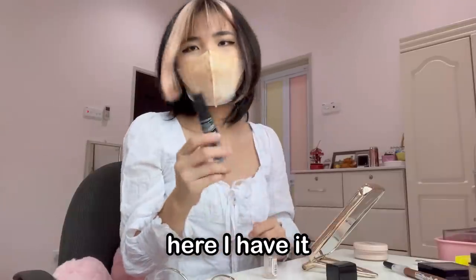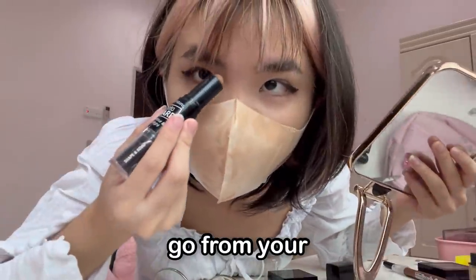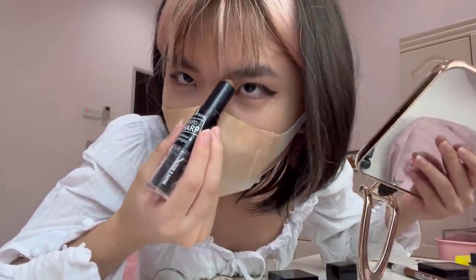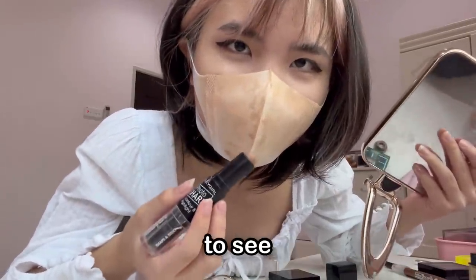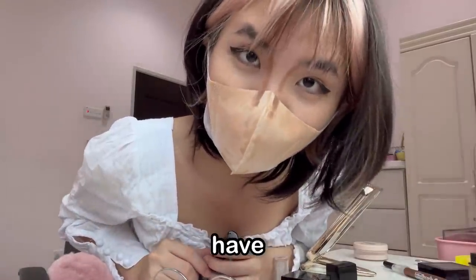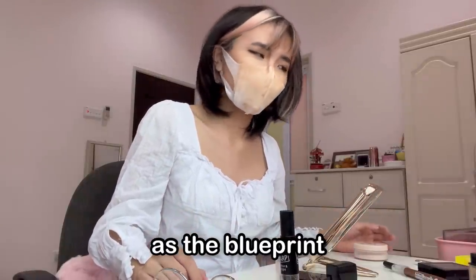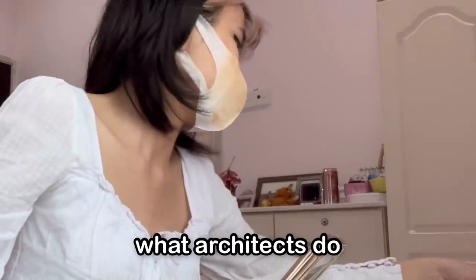Here I have it in a cream form. And I also have it in a powder form over here. Oh, the smell. Go from your inner eyebrow down, down. And you're going to finally be able to see the outskirts of my nose, okay? You can make this work. All right, so now you have the outline of the nose. If you are an architect, think of this as the blueprint for the building. I don't know what architects do.